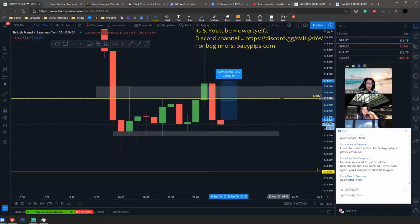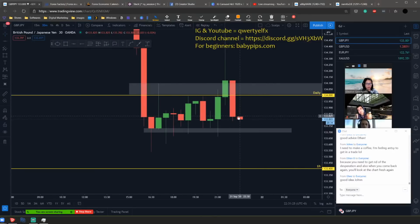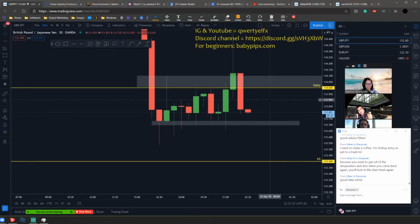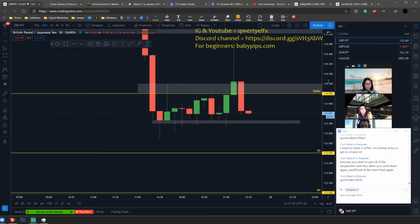Oh, this is 30 pips. Even that stopped me. I go for like 20, 25 max. The reason why I entered the sells earlier and then I got out was because when I put the stop, it was like 25 pips, 30 pips. I was like, you know what, I'll just close that at break even.